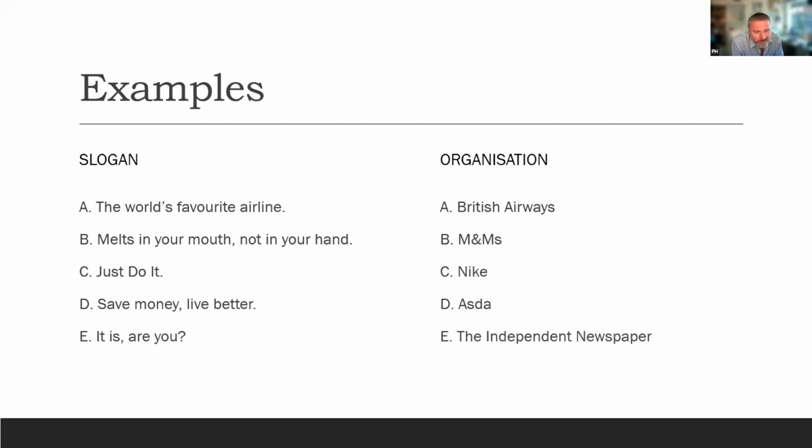Obviously, you know, other newspapers, supermarkets, airways, and sweets and sport shoes are available. I don't appear to be endorsing any of those.